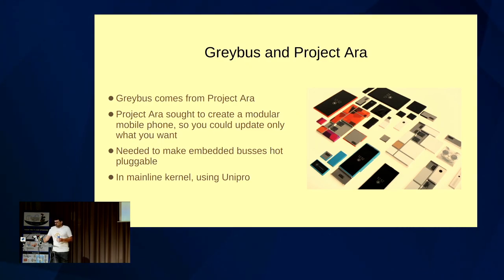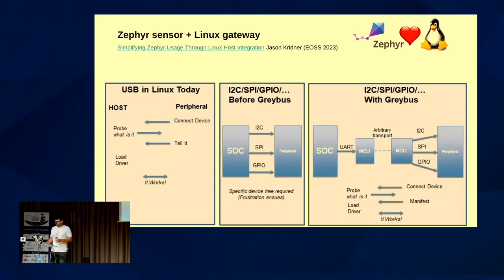Greybus was originally meant to be the thing that would allow you to plug in a module, and then Linux, or the microcontroller running on it, would know, hey, this new module's been plugged in, what are the capabilities of it, and be able to announce that to the system. Unfortunately, that didn't really do much in the smartphone industry. The idea here is to reuse that Greybus idea in the context of IoT.